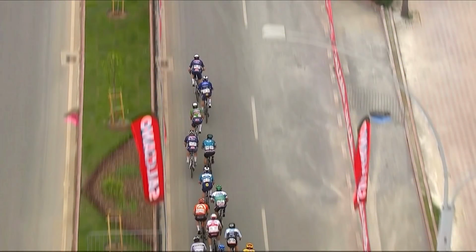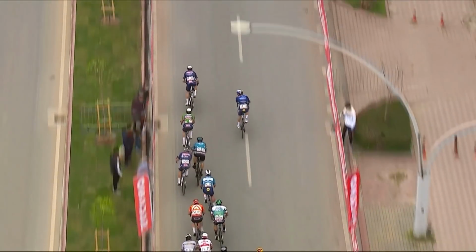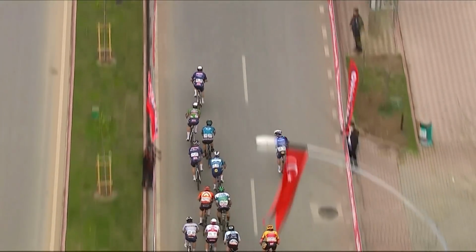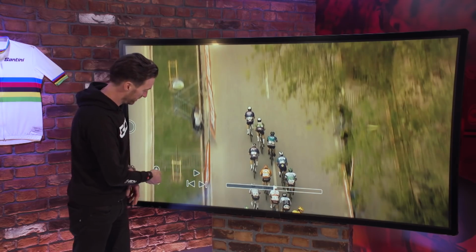Now the other key to this stage, if I take this magnifying glass off, is obviously Jasper Philipsen. Now he's got one rider doing a lead out, 2 riders in front of him, and he's also got one rider from Deceuninck-Quick-Step here. Now it's his decision as to when he wants to kick out, and he actually goes pretty early. He looks over his shoulder once, looks over his shoulder again, and then this is where he decides to kick.